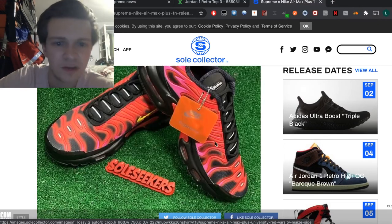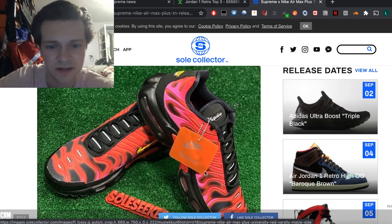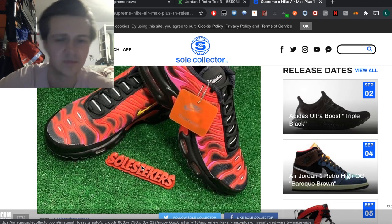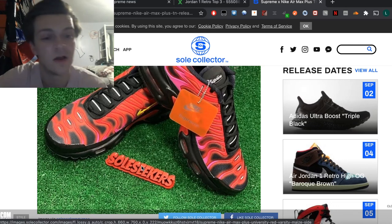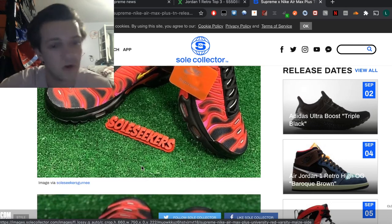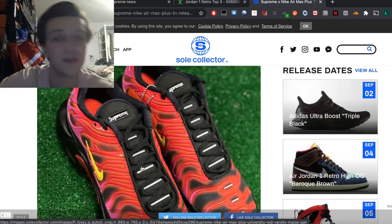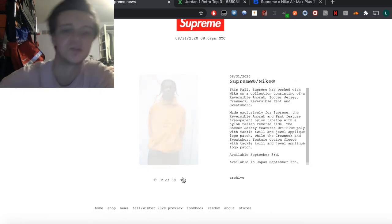And one little detail I wanted to note is that it does say Supreme running down the side. You can see the waves are little letters that do say Supreme. So it's not just a little wave graphic. And then it also reminds me of the pair that had the flames on the side. That pair, you know what I'm talking about. So keep in mind that these will also be coming out. I just wanted to point out the leak that you guys may or may not have already seen.